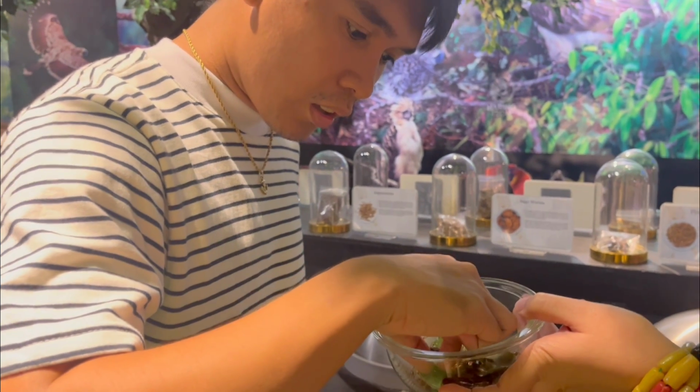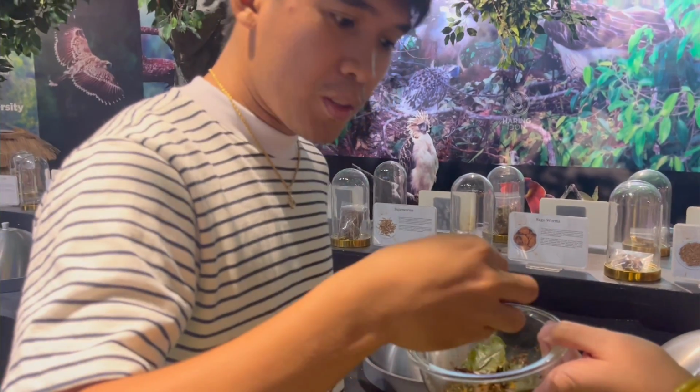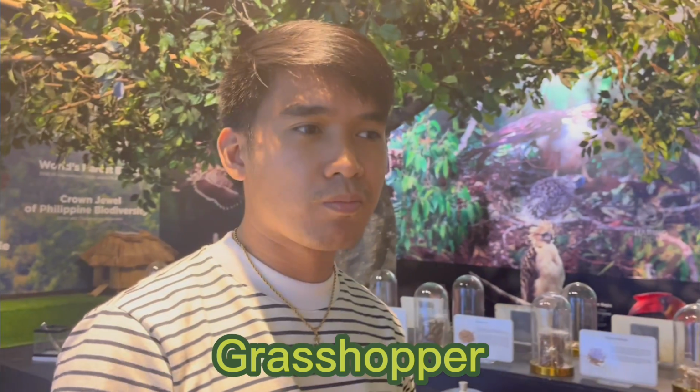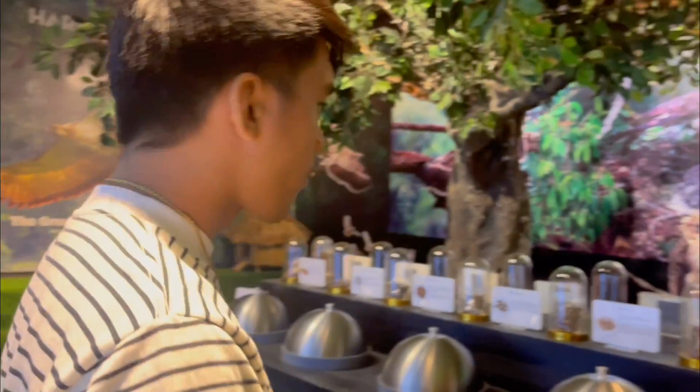So, what's your choice? What's your food of choice? Like snack. Ito means grasshopper. Ray's trying grasshopper. Sige na. Like cracker? Pakuha ba na tikman to?